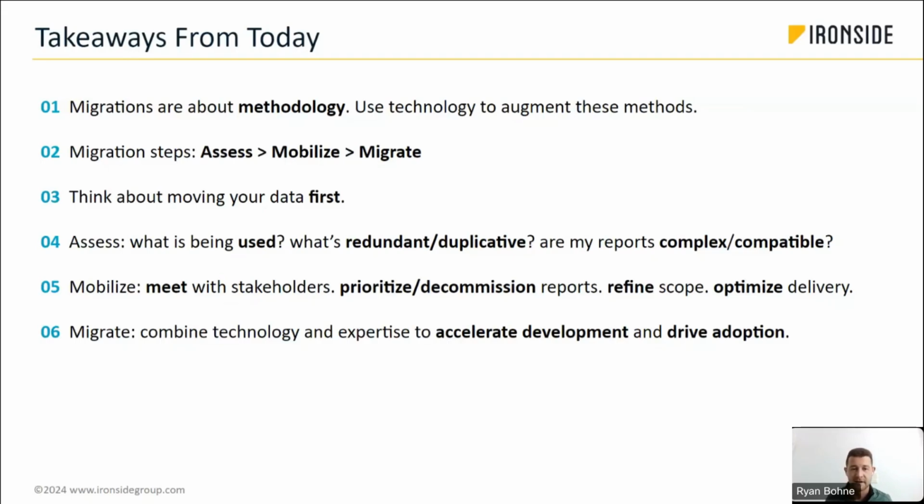So mobilizing, right, Bob talked about making sure you're getting that buy-in with your stakeholders, prioritizing and maybe even decommissioning some of those reports after you've had those discussions about what's in scope and what's out of scope. You can refine that scope and optimize how we can build those sprints and deliver on time. And then migrate, right, combining, once again, technology and expertise. Those go hand in hand to ensure that our development time is accelerated and adoption of these new BI assets is successful.